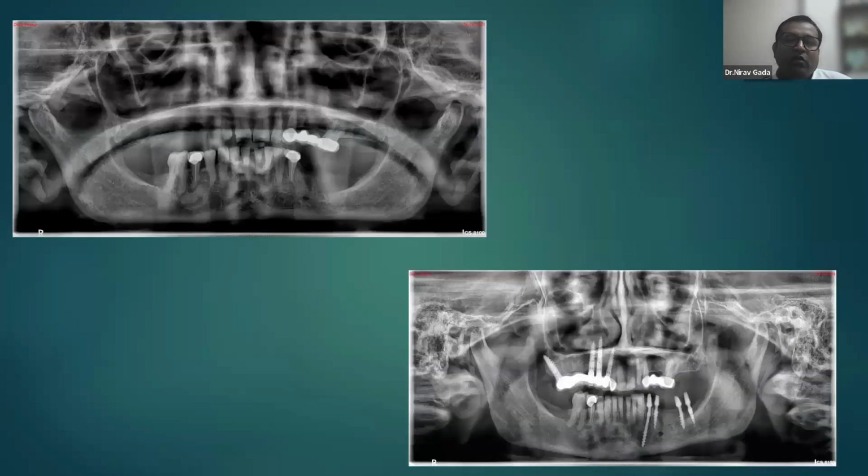This is another segment case where the left side is completely fine, but the patient is not ready for any kind of loading there. So there we do such kind of prosthesis.